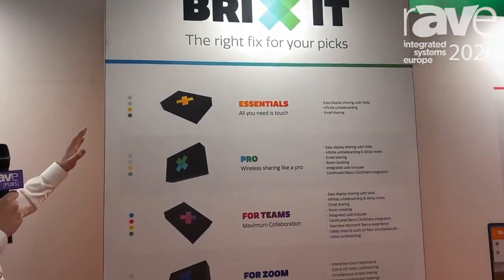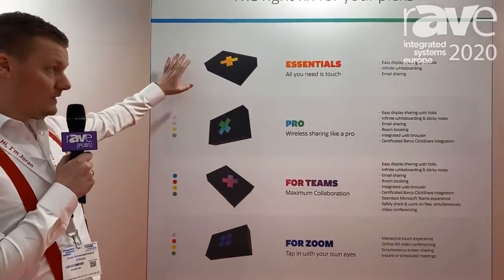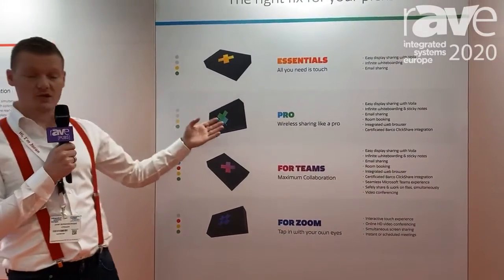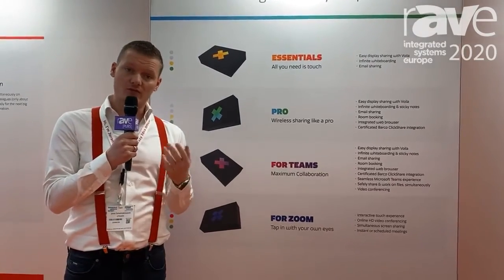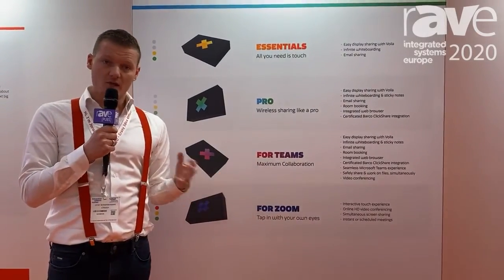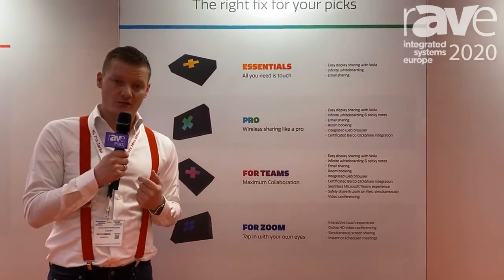So here you can see the BRIX solutions that we are introducing, which are perfect for meetings. So BRIX, which we call Essentials, is all about whiteboarding and screen sharing. But if you want more, we have a BRIX which is called Pro, which you can also use for room booking, email sharing, a BRIX for Teams for full collaboration, working on files at the same time, and also for Zoom, which is perfect for video conferencing.